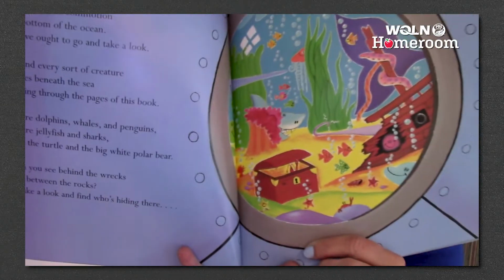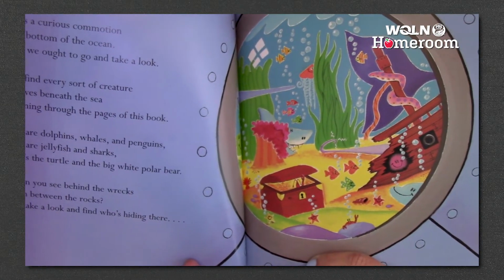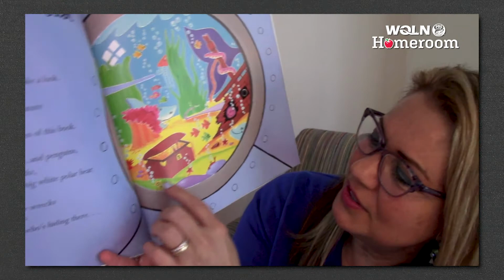But can you see behind the wrecks and in between the rocks? Let's take a look and see who's hiding there. We know, right? Our 3 sea star friends. Can you find them on this page? They're down the bottom again, aren't they? 1, 2, 3, hiding down there on us.